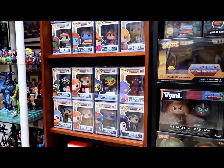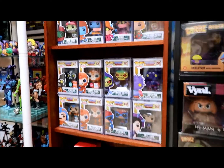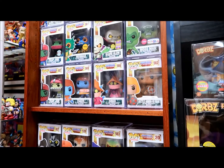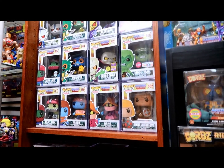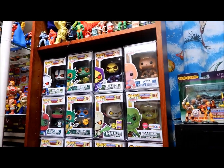Okay, now we got more Funkos over here. Some of them a little bit pricey, some a little bit less. Oh, you can see, there you go. Here, you got these guys. Going down, we got a Faker, kind of hard to find. And we got Skeletor and He-Man, they're really expensive.